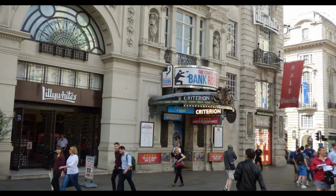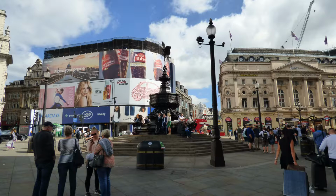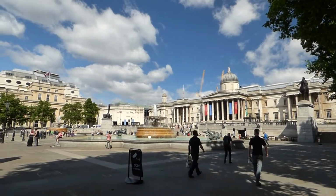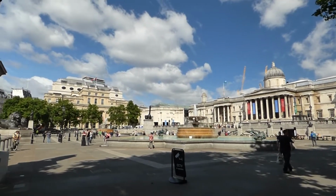Piccadilly Circus lies at the heart of London's theatre district. The Shaftesbury Memorial Fountain, erected in 1892, remembers the philanthropic work of a Victorian politician. We then boarded the tube again and rode to Trafalgar Square.